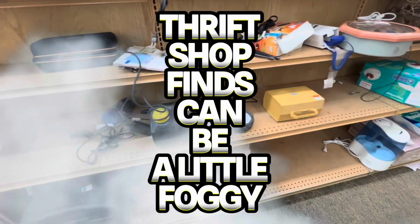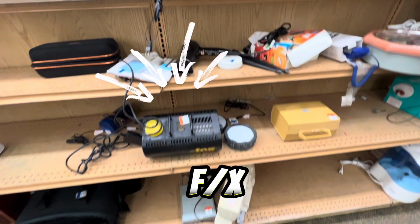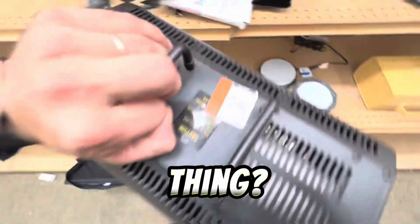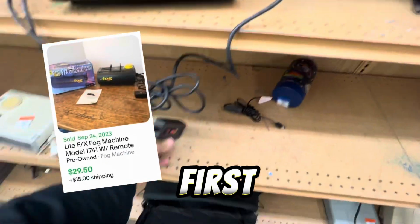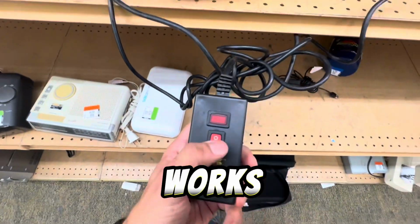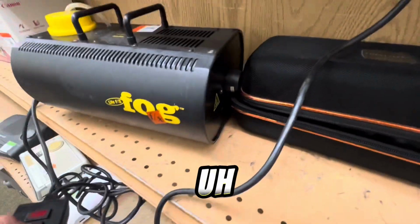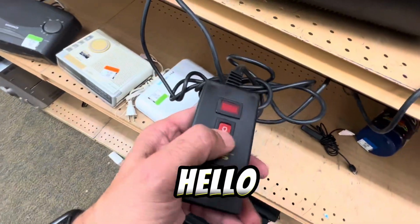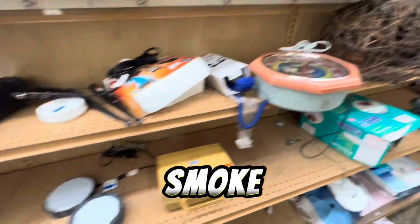Thrift shop finds can be a little foggy. I found a Light FX fog machine. You remember this thing? They want $14.99 and orange is 50% off. But first, I gotta make sure this thing works. The moment of truth. Hello? It's looking like it's not working, so I guess this find is up in smoke.